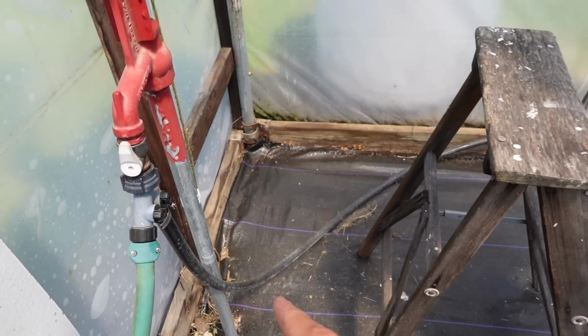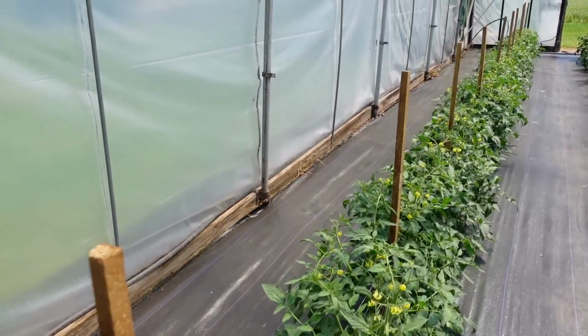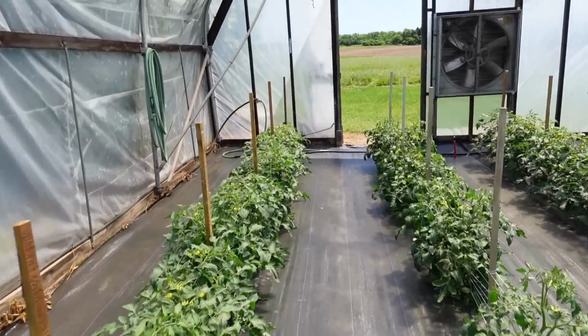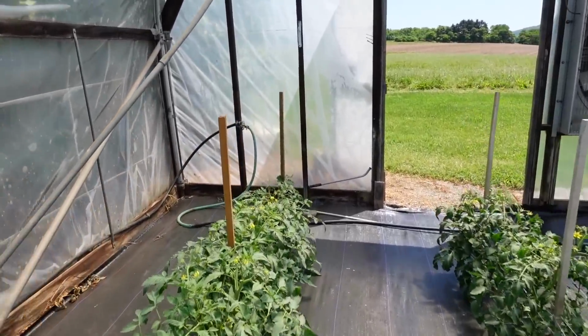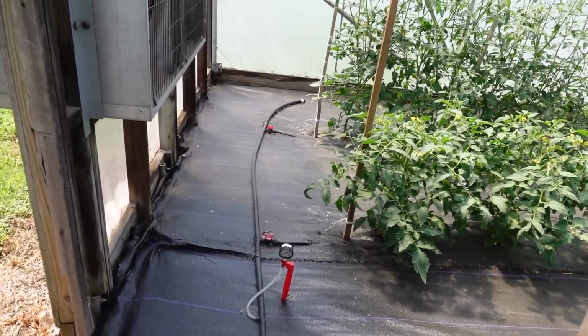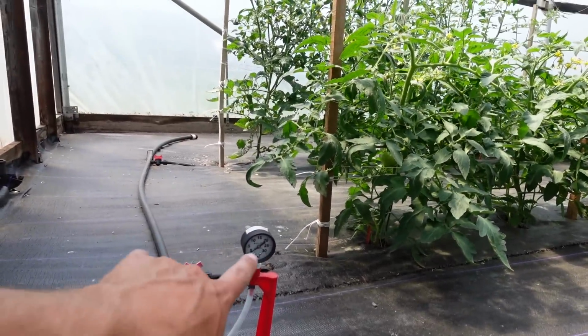So then now the water's running out of there, through the black line, all the way up to the top here, where my header line is for the tomatoes. And this valve is already set for the most part, so that way we can maintain our 12 PSI. And then after it slowly builds up, this pressure gauge will fill up, and it should be, like I said, right around 10, 12.